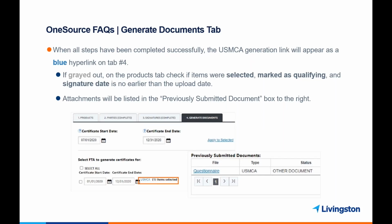So this goes over the Generate Documents tab, which is tab number 4. This is very important. There's a lot of issues that come up on this tab, and I just really would pay attention to this one, if not anything else, because it's what's going to allow you to upload your document in OneSource, and there's some tricky steps to verify the document here. So we're going to go over that.